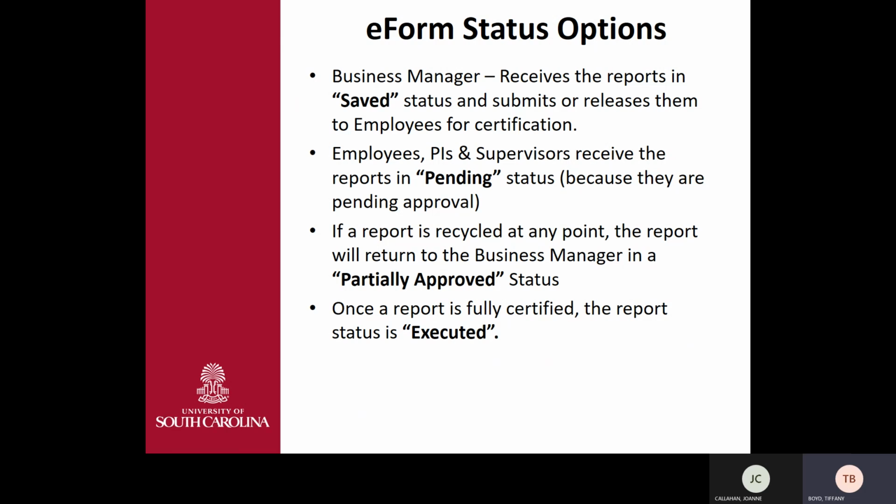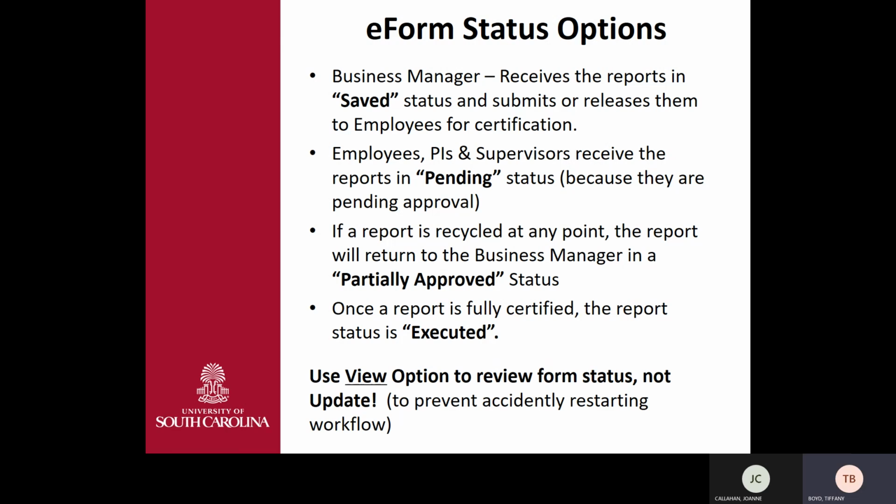And make sure you pay attention to those, because there is a note required to be put on those when it's recycled. So you'll need to review those and pay special attention, because you need to find out what's going on. Why did they recycle it? Usually that means something's wrong and you'll have to take some corrective actions. And then once the report is fully certified, the report will show as executed or authorized. And remember to use that view option to review the form status, not update, because you may accidentally restart the workflow. So just make sure you take advantage of that view option.